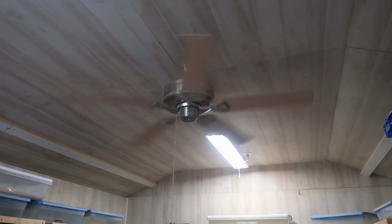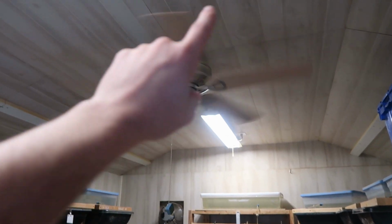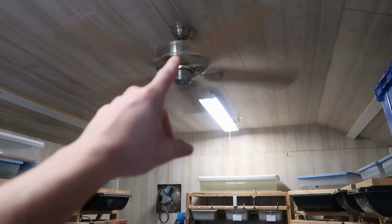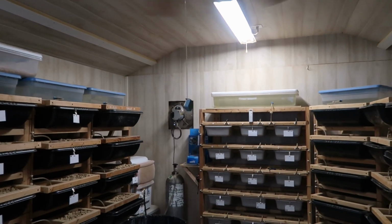At all times, we have a ceiling fan going. You want the ceiling fan to circulate your stale air and your hot air from the top and move it around the shed and get it out of here, out that exhaust fan that we're about to talk about.